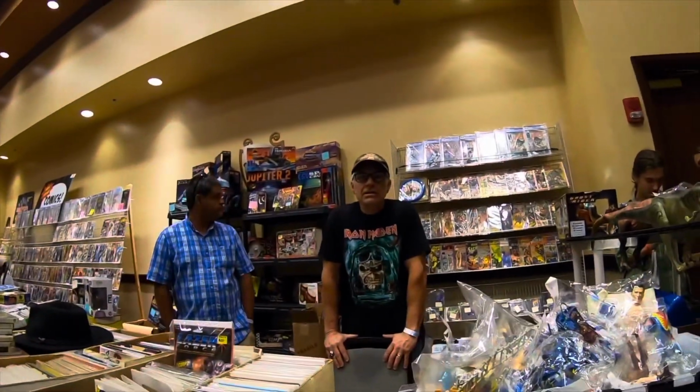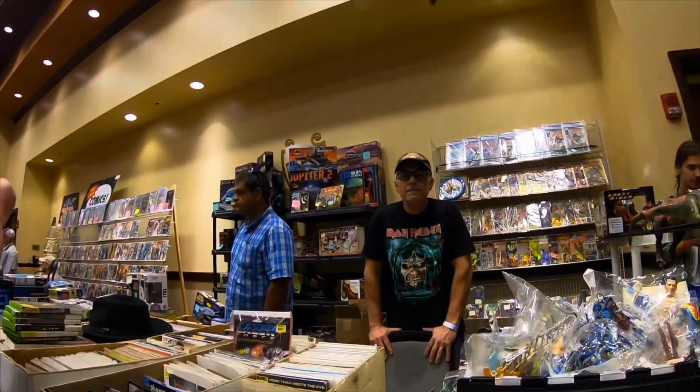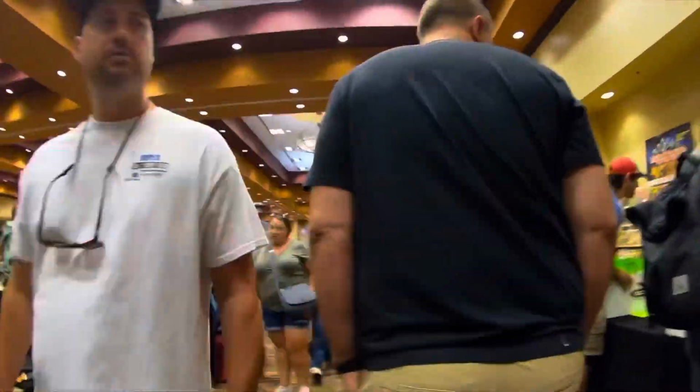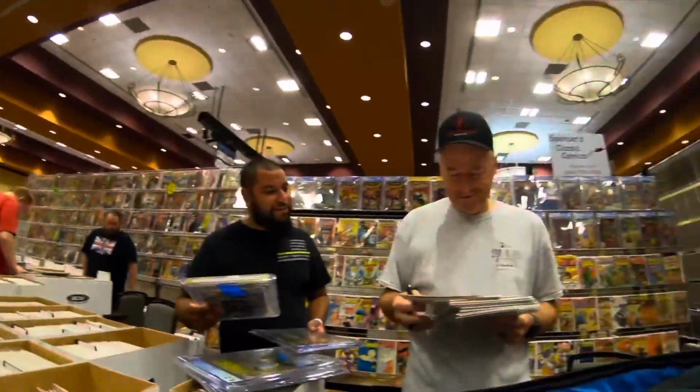There were several dealers there that had big signs like, comics for cash, we'll buy books, which I tried to hit up as many of those as I could. I also liked that this show wasn't so crowded.